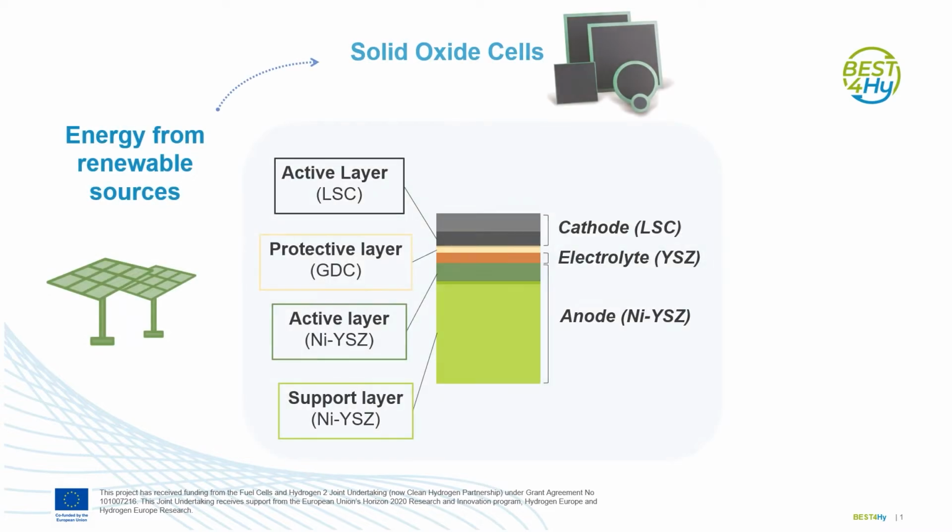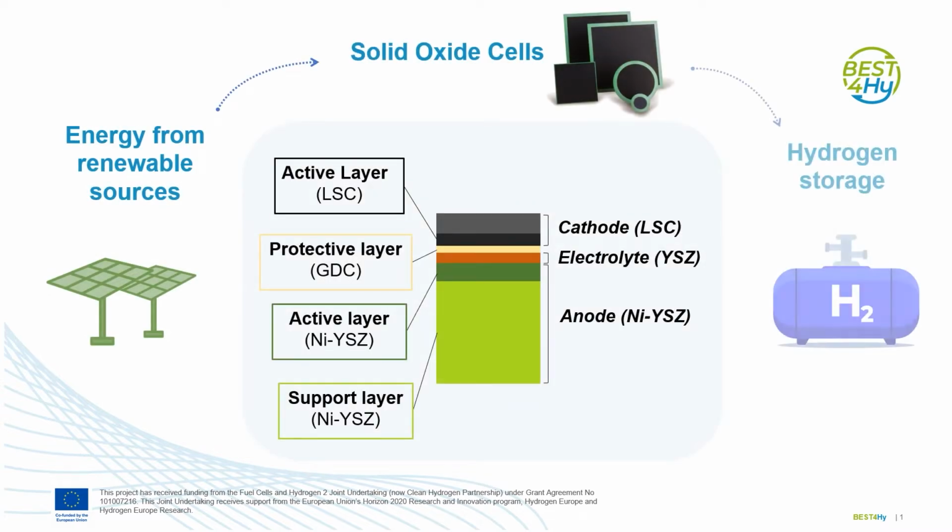Solid oxide cell devices are of great interest for efficient and clean power generation and for highly efficient conversion of electricity to hydrogen, fuels, and chemicals using high-temperature electrolysis.